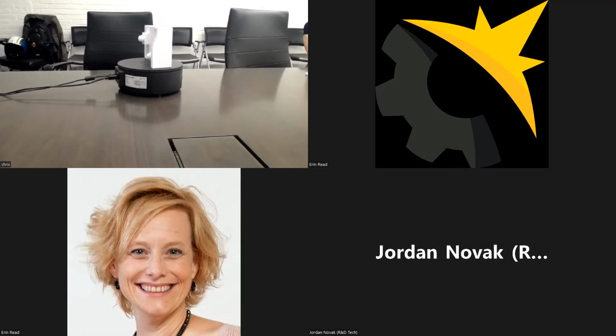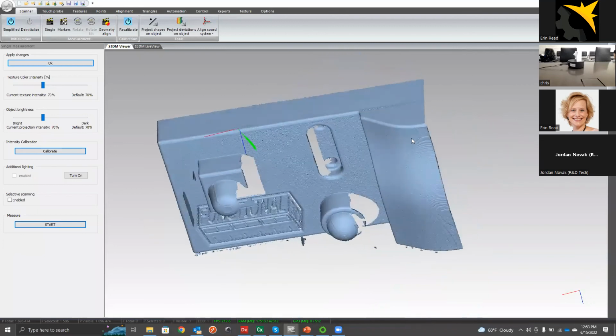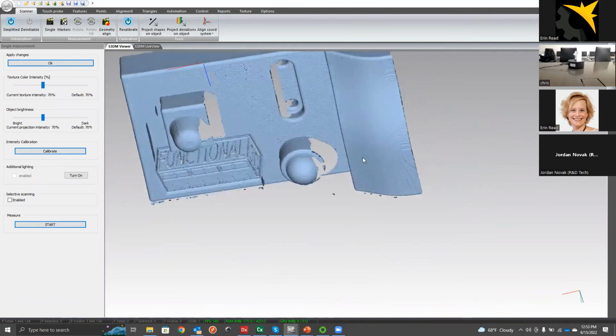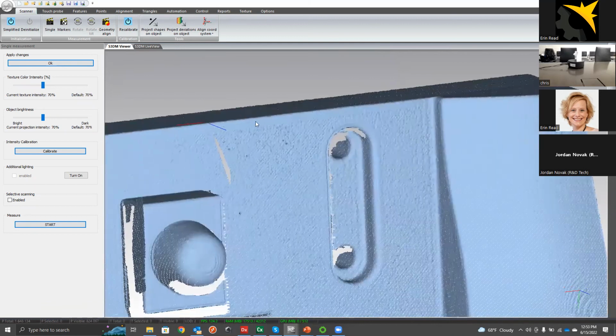So once we're done, every program has a different method of moving things around. We can see, oh, actually we can't because I'm not sharing my screen. Try that. Share. So this is the scan you just made, the one we just took right here. We can just delete those little bits away and that's gone. That was the turntable right there. So you can see, as Aaron was mentioning, we've got some recesses.